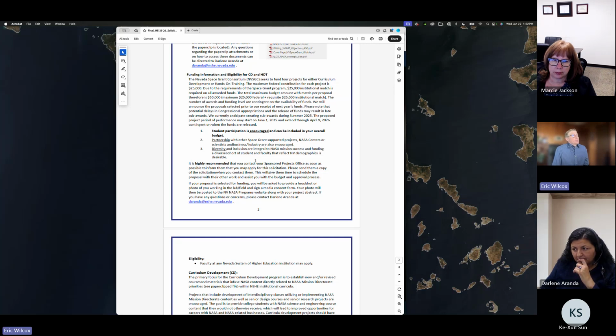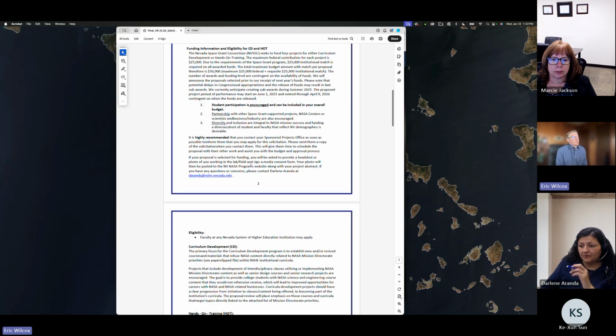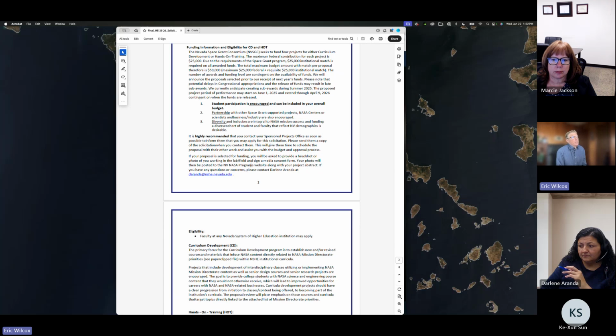We also encourage partnerships with other Space Grant supported projects, NASA centers, or NASA scientists. So if there's a way to engage collaborators that you may have within the NASA community, we certainly encourage that. And then diversity and inclusion metrics are important for Space Grant. We would, as I just said before, encourage you to describe in your proposal how you will engage a diverse cohort of students in your project.